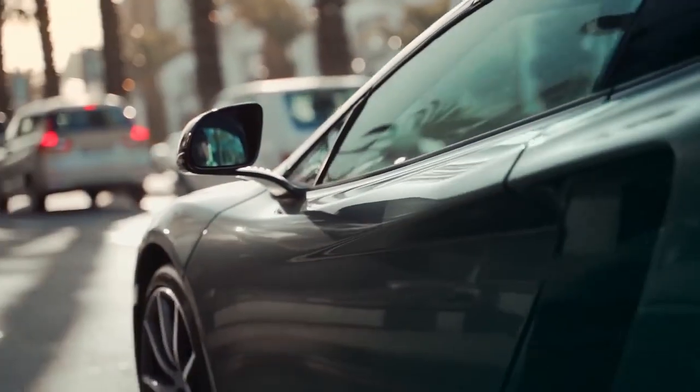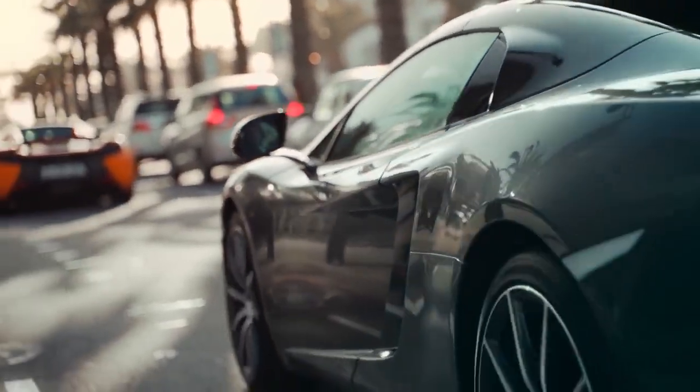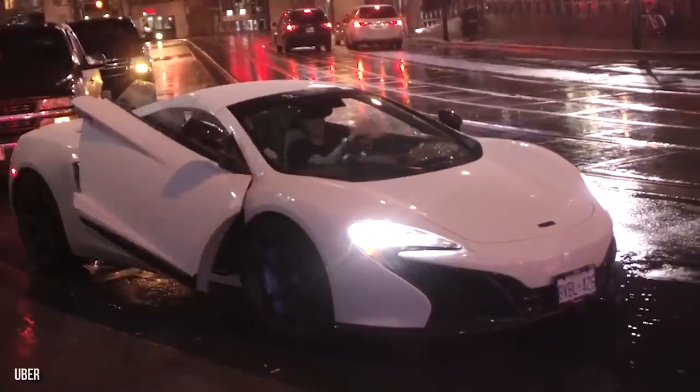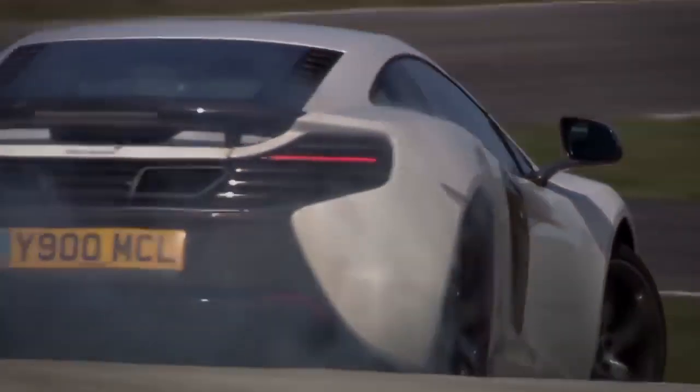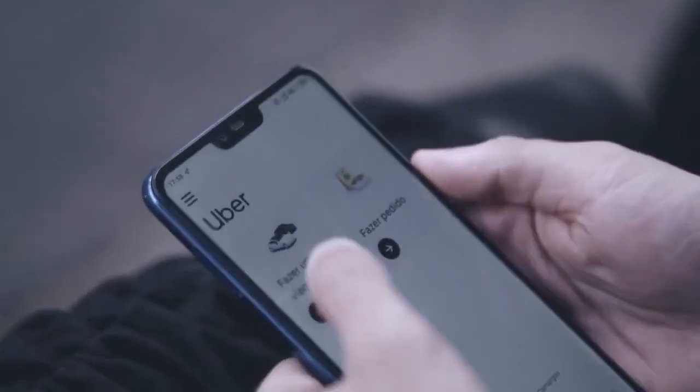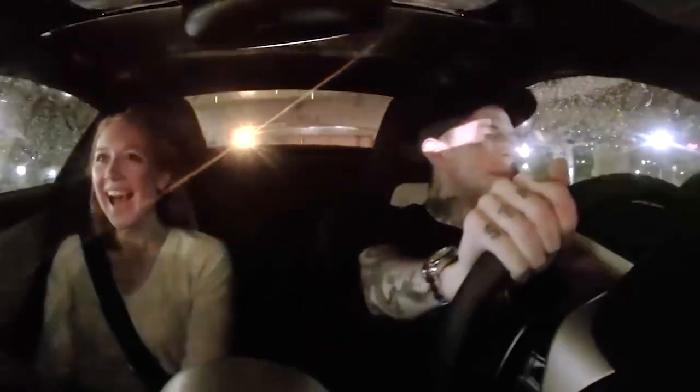Our next car we want to showcase may leave your jaw on the floor, not because it's a McLaren 650S, but because it very well could be your ride the next time you order an Uber in Dubai. This is the result of a joint campaign between Uber and McLaren, which allows people to give one of the most beautiful supercars in the world a 15-minute test drive when they order their Uber taxi service. The result of this campaign? Some of the most happy customers ever.